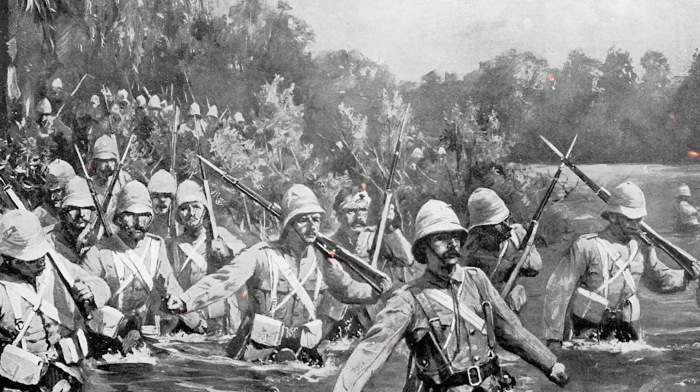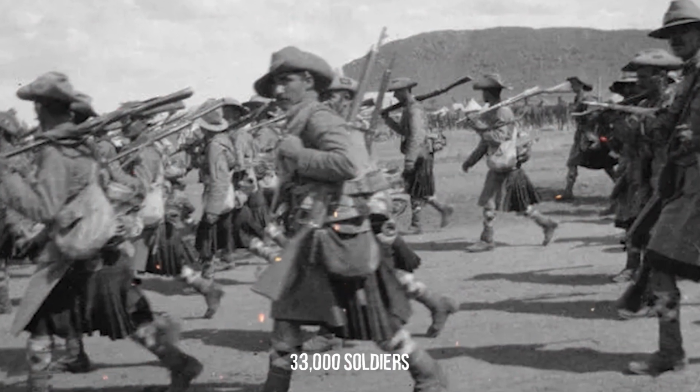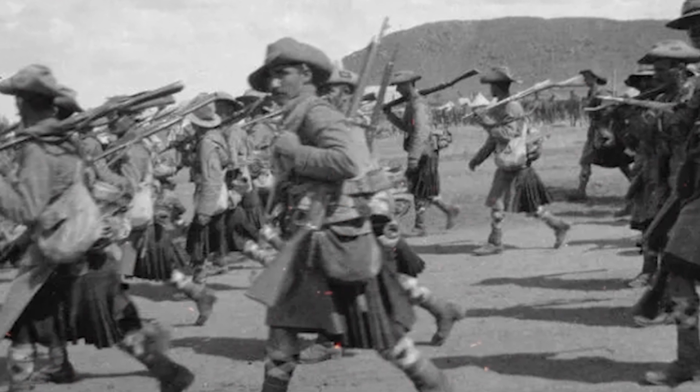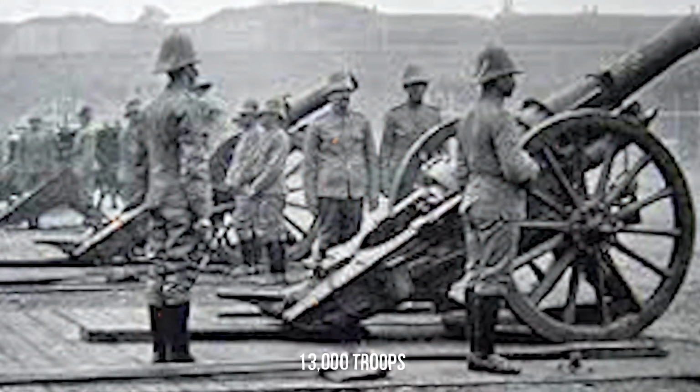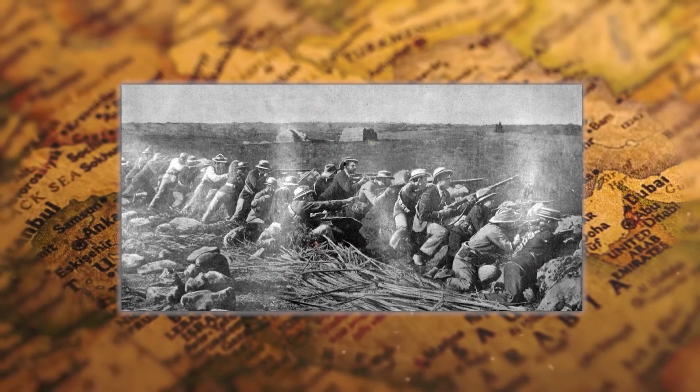When the war began in 1899, the British forces in southern Africa were unprepared and militarily weak. This made the Boers gain victories in the first few months of the war. The Boers had about 33,000 soldiers and decisively outnumbered the British, who could move only 13,000 troops to the front line. They attacked the British on two fronts, the British colony in Natal and the Northern Cape Colony. The Northern Cape Colony rebelled against the British and joined forces with the Boers.